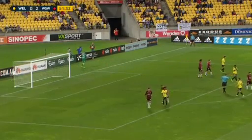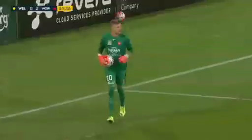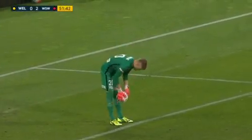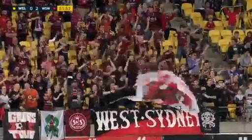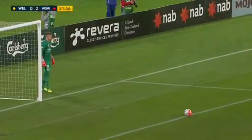Yeah, they're just filling those channels, those pockets of the Phoenix. We found a lot of space in the first half. The Wanderers would be quite content to have the ball in front of them, particularly from a defensive midfield perspective. It's in behind. We saw in the first half that the Phoenix really did cause the Wanderers' defensive line some problems.